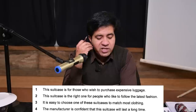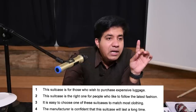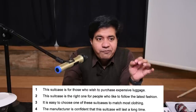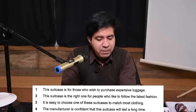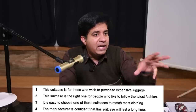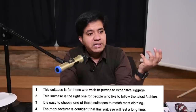Four, the manufacturer is confident that this suitcase will last a long time. Last a long time means a guarantee or warranty of 15 years, 20 years, 10 years. That means it will last a long time. Remember, whenever they use the words confident that this thing will last a long time, usually they talk about a guarantee or warranty, right?